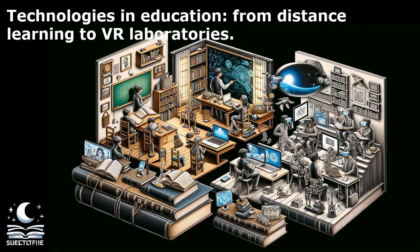Some students may struggle with the lack of face-to-face interaction with instructors and peers, leading to feelings of isolation or disengagement. Technical issues such as poor internet connectivity or limited access to technology can also hinder the learning experience.